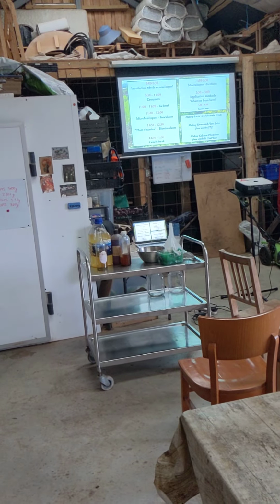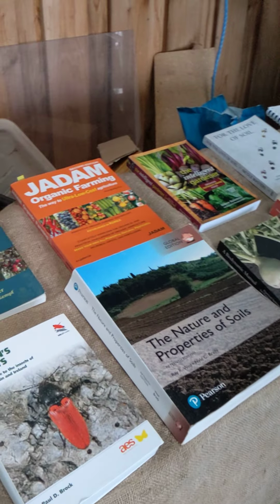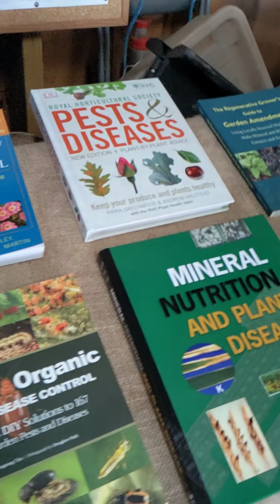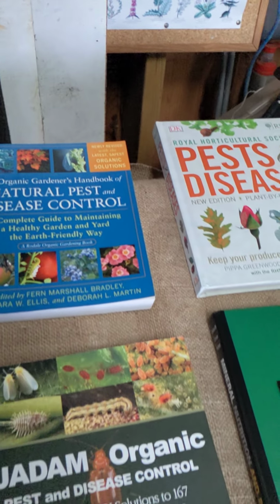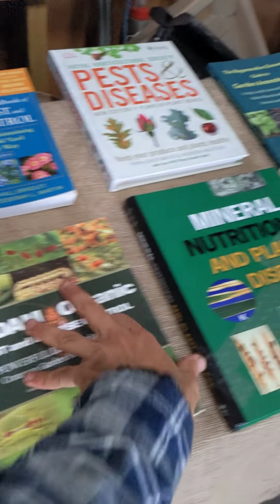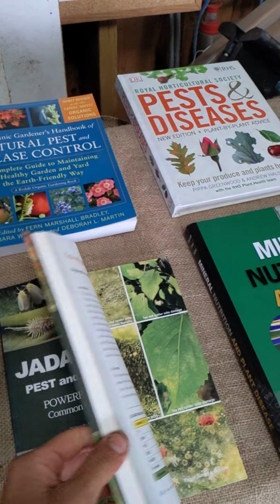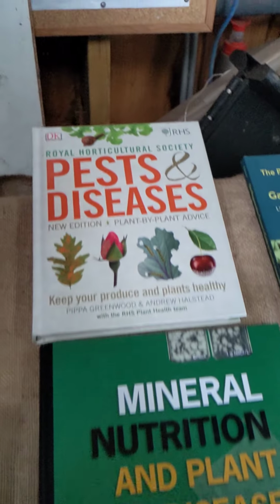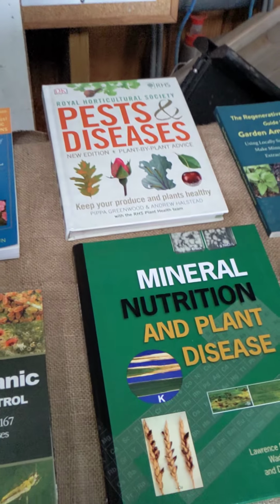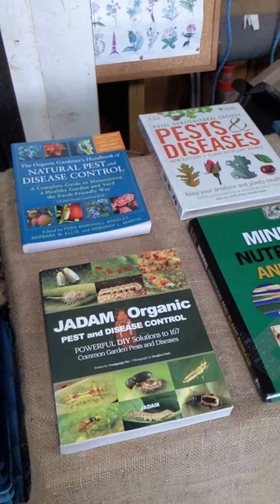This is a course that talks about amendments and making your own fertilizers and stuff like that. It talks a little bit about health of plants. So I'd put out some books that have to do with disease and pest control, even though we barely even open these, just sometimes to check what that specific insect or animal or disease is. There are better books on diseases and also on pests, but they're not printed.